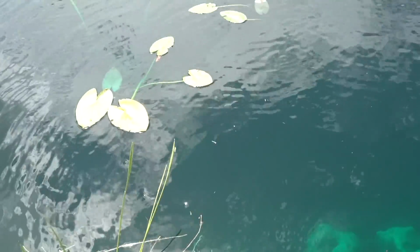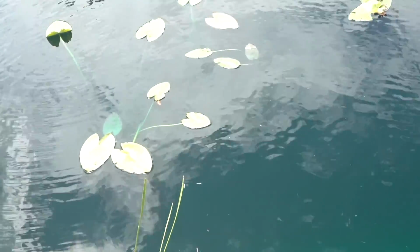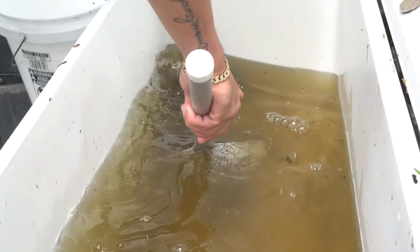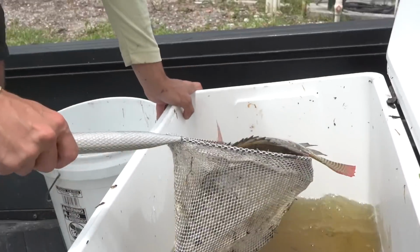Wow, you just watch closely, you'll see little boils and stuff. That's all the little bass and cichlids kind of feeding on them right away. Now these guys right here, these are like your breeders. We're just gonna go straight in.